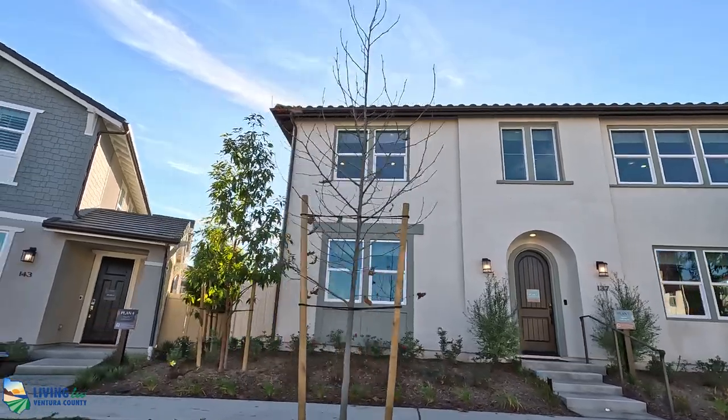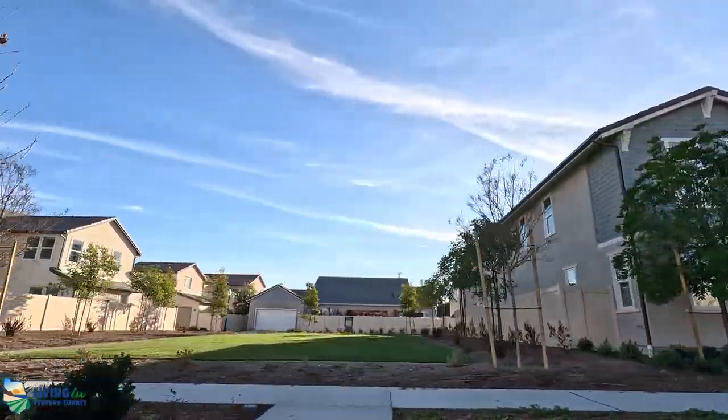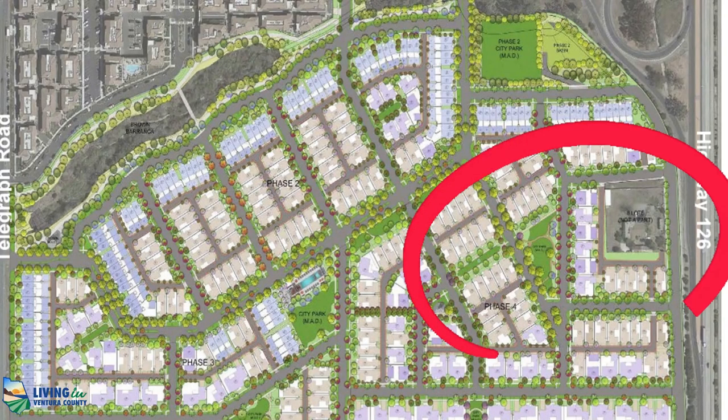This is a good thing to keep in mind when you're buying a home within Del Sol. Homes closer to the center of the development of Del Sol generally are going to experience a lot less noise, while those in phase four are likely to be more affected by that traffic noise.